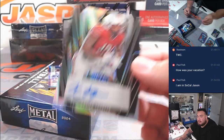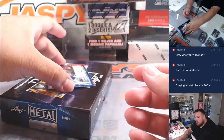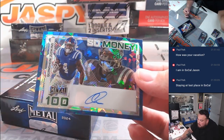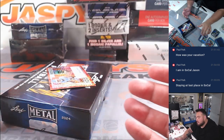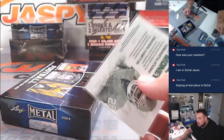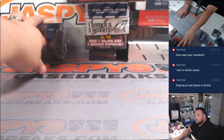Xavier Leggett. 5/6. Then we got So Money. Quinshon Judkins. He's a great receiver at Ole Miss. 4/7. And then a nice signature here. How about a little So Money, Omarion Hampton. 2/6. So let's do the second box and then we'll look all those names up.